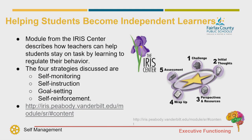Each of these four strategies goes through a 5-point process, starting with a challenge. With that challenge, they're given a scenario, something specific that's happening in school, and the teacher works through that module until they reach the assessment point. It lasts about an hour and a half, and it's definitely worthwhile.